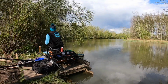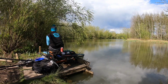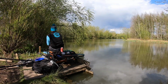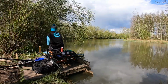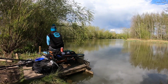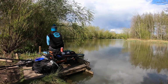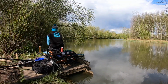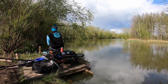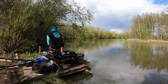Right, it's come to the last 10 minutes or so of the match now. Coming down the side, I've had a couple of F1s, a couple of skimmers, an eyed, but no decent carp. I just feel like they're not coming in that shallow water. I've got nothing else on my 14.5 metre line, so I'm just chancing now. Try and get a bonus fish in this edge. But like I say, we've only got 10 minutes left. So hopefully, I should have enough.